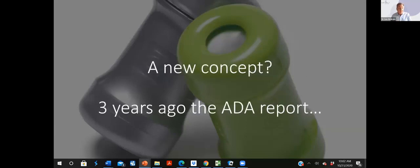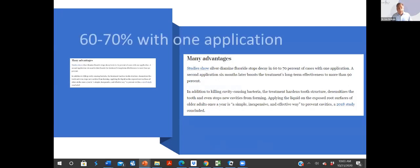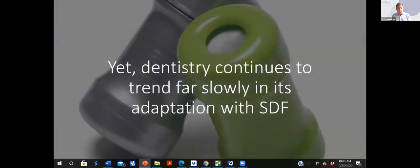And the question is, is this a new concept? And the answer is, it's not a new concept. Per the ADA report 3 years ago on fluoride varnish and silver diamine fluoride, the study was really presented about silver diamine fluoride. With one application, it can prevent 60 to 70% of decay, and with a second application, it could prevent up to 90%. Yet it's 3 years old, revolutionary. We've got to get this adoption really going.